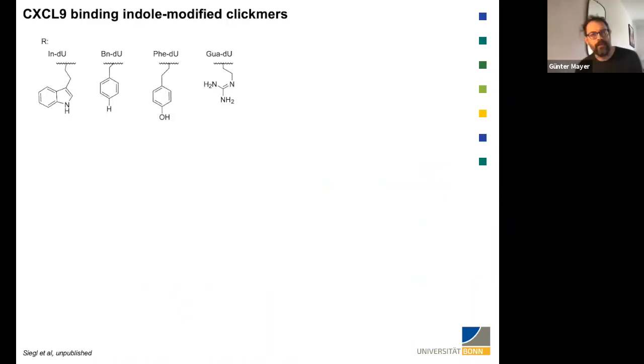So to conclude, in the last three slides, I will just show you a couple of examples that we've done with so-called real targets that we're using in the lab for developing aptamers for specific purposes. Just one slide for each target, and these are all unpublished data.